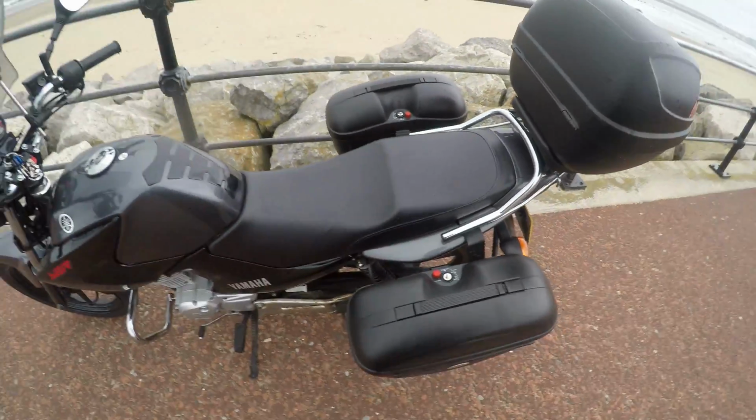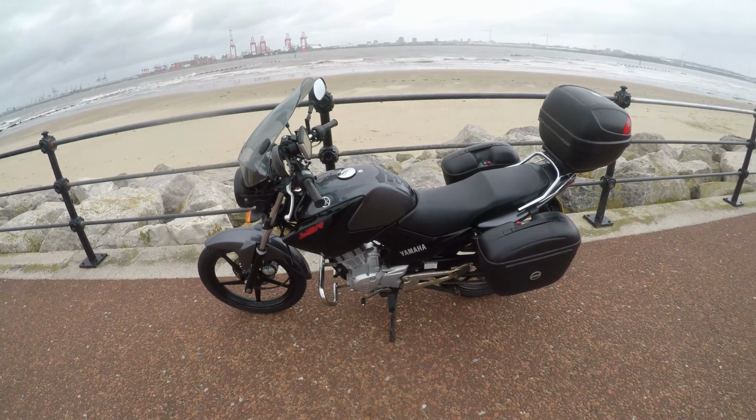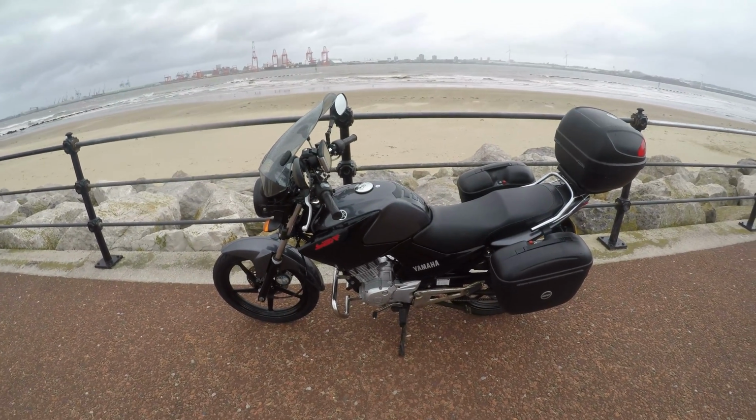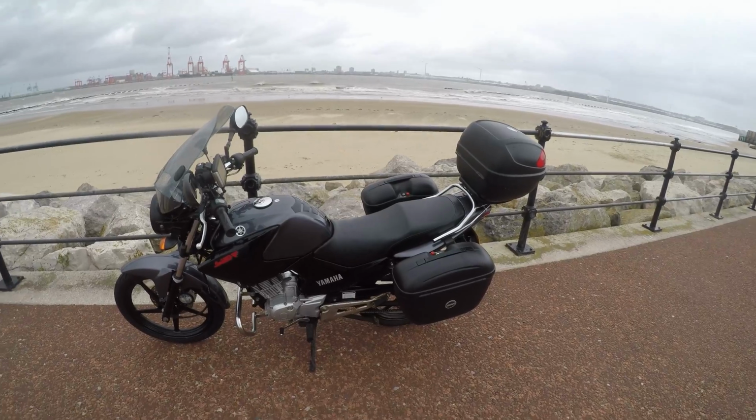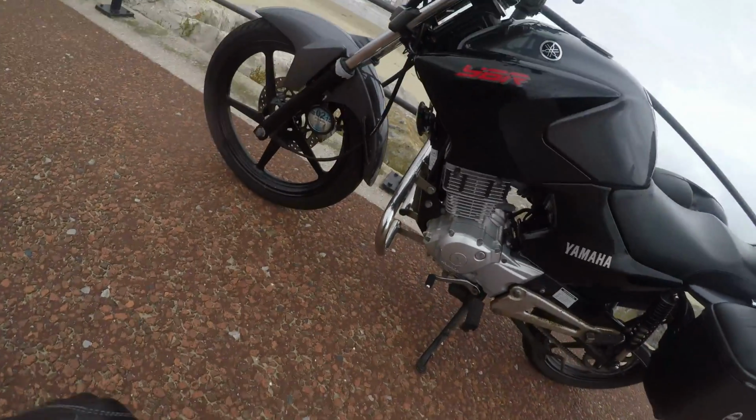Bike's getting plastered in sand. And to think, I cleaned it for you guys. This is as good as I could get it with the patience I had. It was pretty cold, so I didn't take it too far.